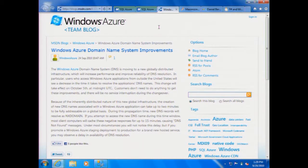The one gotcha in this post is that because this new system is really distributed, it actually takes a little bit of time for the domain names to propagate. If you try to resolve the name before it's been created, it'll cache it. You'll fail to get the domain, and that's just for a minute or so while it propagates, but your machine may cache that for like 15 minutes. What if you did ipconfig /flushdns? That would probably fix it, but I have no idea. Or try rebooting your machine.